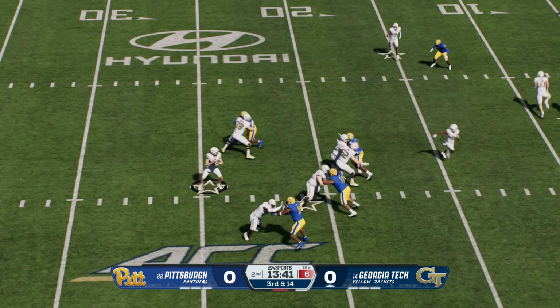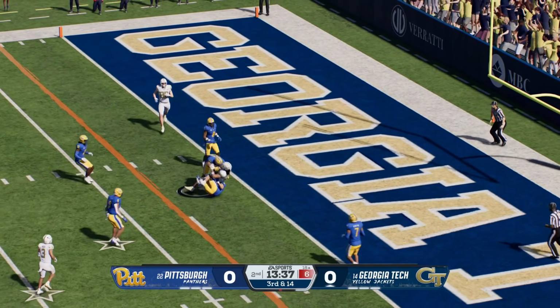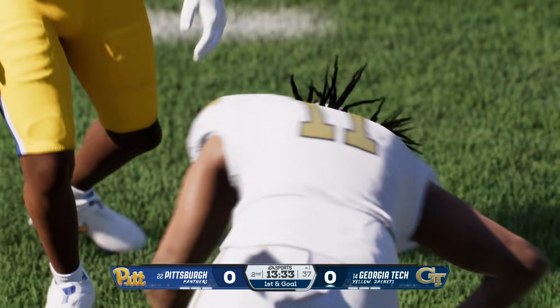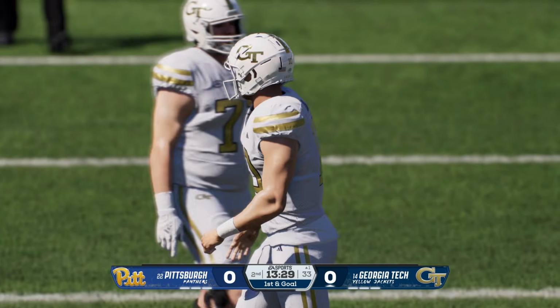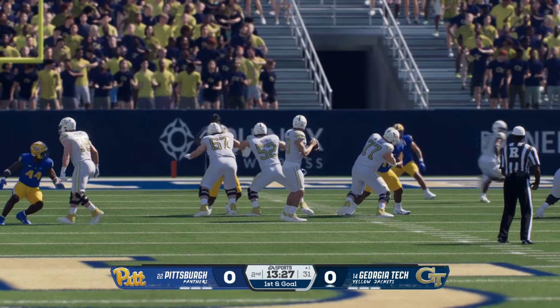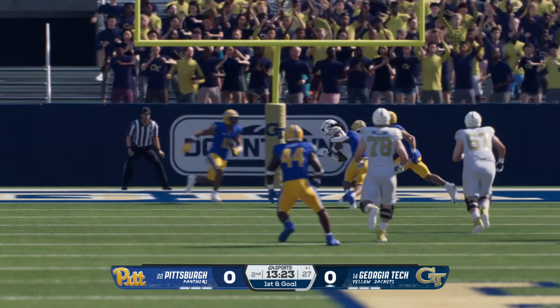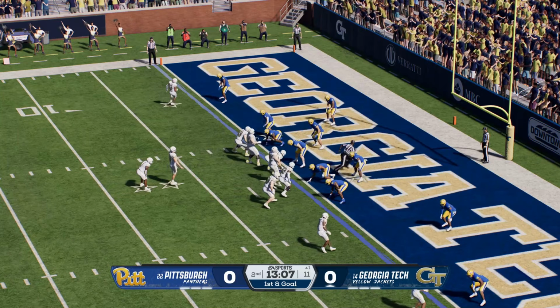Dropping back, it's King. Lets it fly out of the wideout. Pass caught, can he get in? They finally stop him, but that gain is good for a 1st and goal. Well, you talk about a huge conversion. That's 3rd and long. It doesn't matter for these guys. They just keep going about their business. Great connection between this quarterback and receiver on that one, and now they're in business.